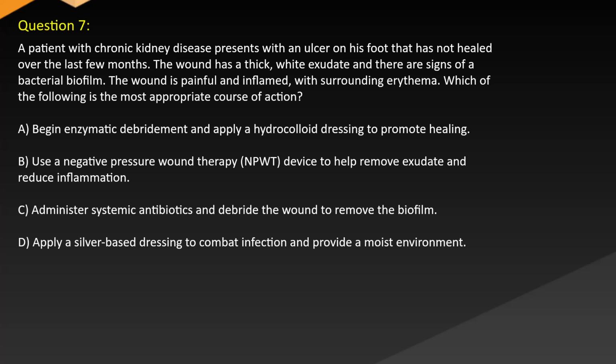A. Begin enzymatic debridement and apply a hydrocolloid dressing to promote healing. B. Use negative pressure wound therapy, NPWT, a device to help remove exudate and reduce inflammation. C. Administer systemic antibiotics and debride the wound to remove the biofilm. D. Apply a silver-based dressing to combat infection and provide a moist environment.